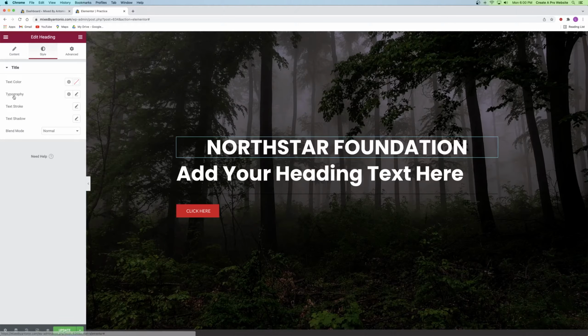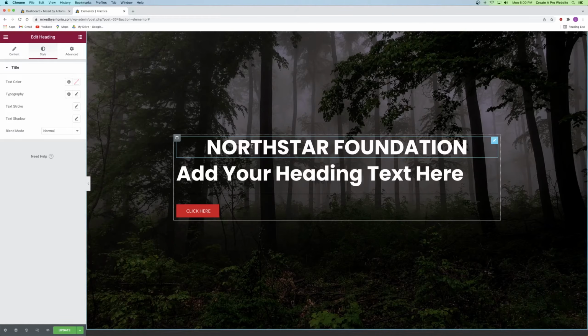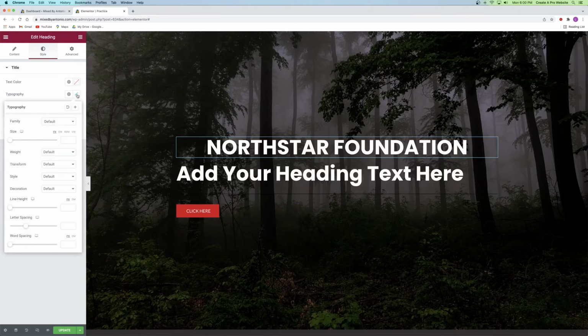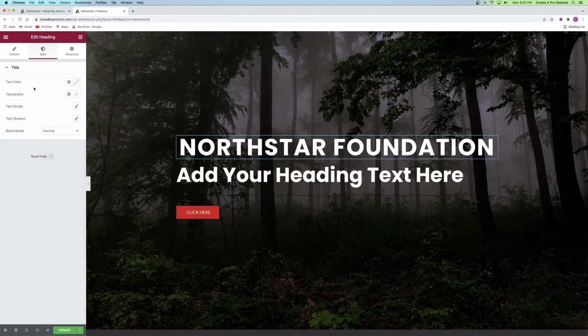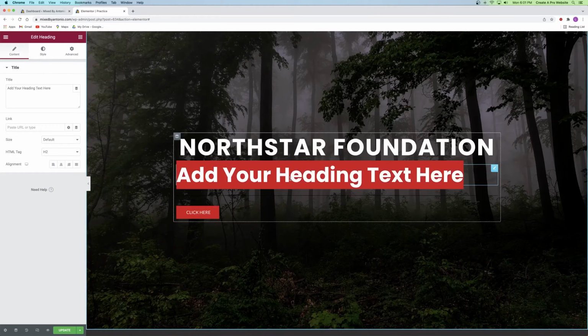I'll go to the style tab, and I can change my typography or text color, which I actually like this stock white color, so I'm gonna leave it. But I can go to typography and click on the pencil. And this is how you change things like size, weight, transform, which is like uppercase or lowercase, those kinds of things. So from here, all I can play with is I could increase the weight if I want to, but the default is already really thick. So I think it looks good. I could try 900, which it looks like it's the same. I could increase the letter spacing just a little bit and increase the size. So like this.